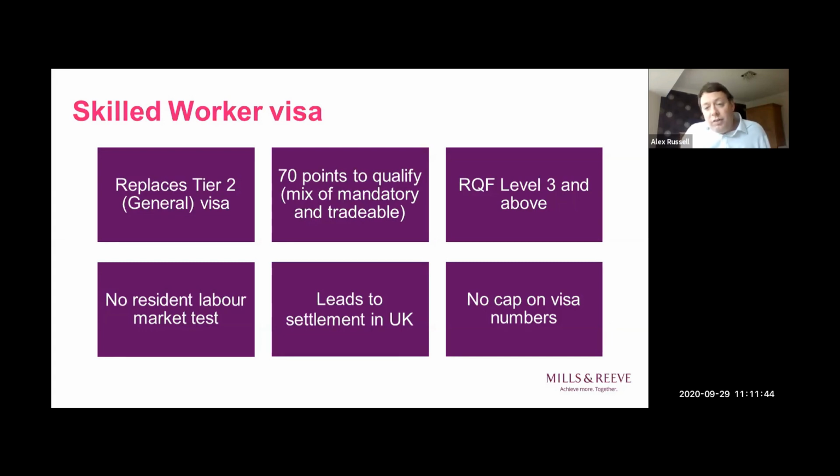So at the moment, for the Tier 2 visa, there's a cap of 20,700 for entry clearance visas of that type. That cap is disappearing. So you're never going to be faced with a situation of having to compete, if you like, with other employers for a finite number of visas. That's disappearing, so there shouldn't be the pressure on numbers.